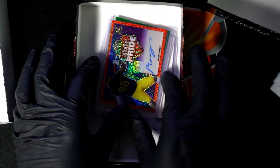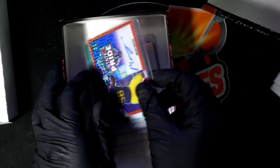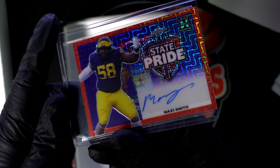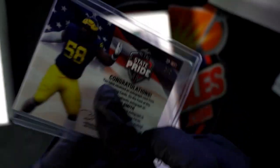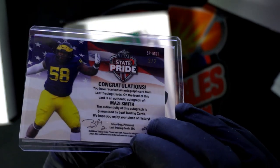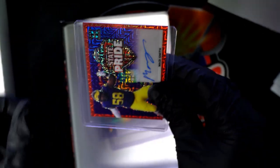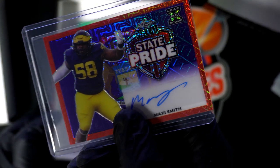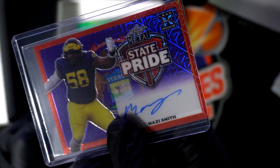Here's a State Pride autograph. Five autographs coming out of the break. This is autograph number two, State Pride. That's a big fella, Mazi Smith. He must be a lineman or linebacker or something. It's a 2 of 2. Okay. Nice. That's a really cool State Pride. I don't know what state is represented here. Kind of hard to tell.